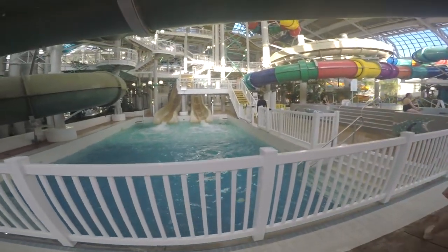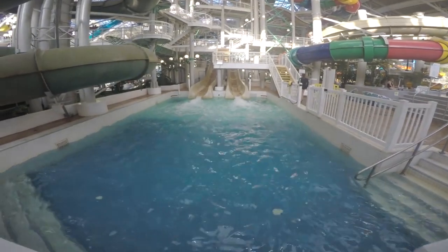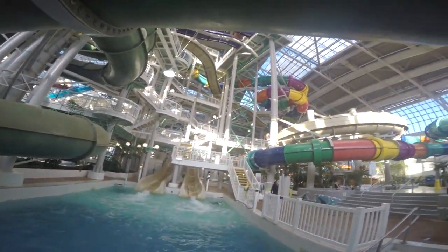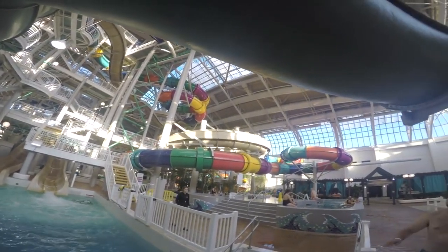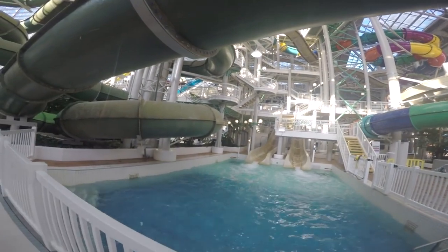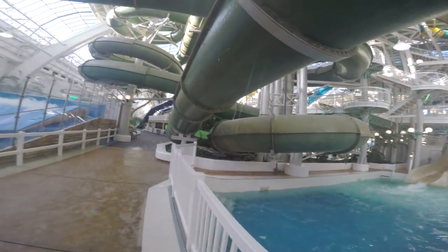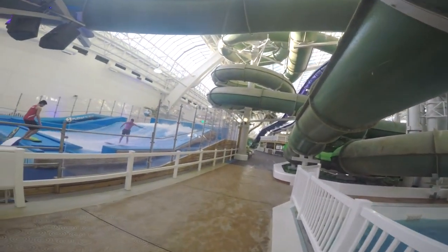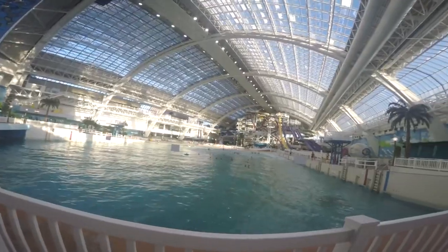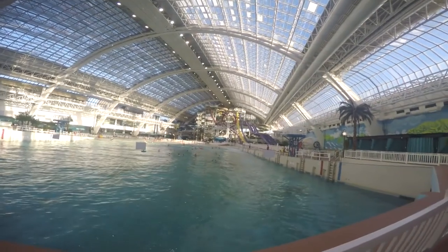We talked about slide boarding earlier. That multicolored rainbow slide, that is the slide boarding one on the right-hand side. And those big white slides that go all the way from the top, they exit out right here. But you could definitely tell the slide boarding one looks much, much newer than the rest of them. And then another shot of those big green slides here. Obviously, again, cool slides.